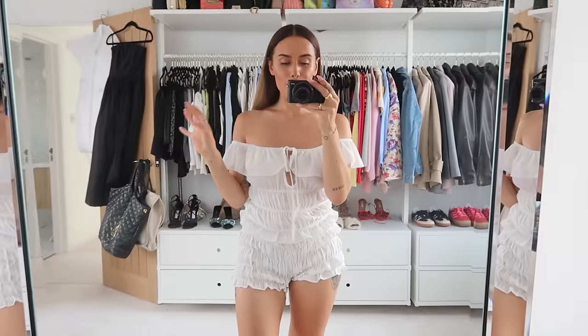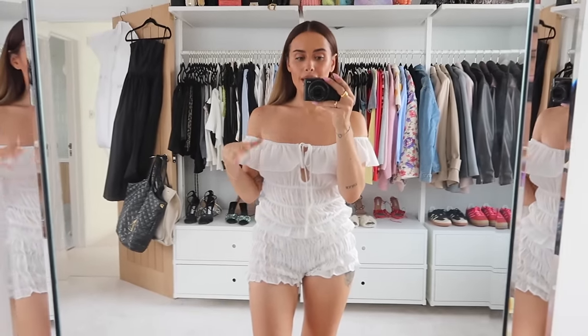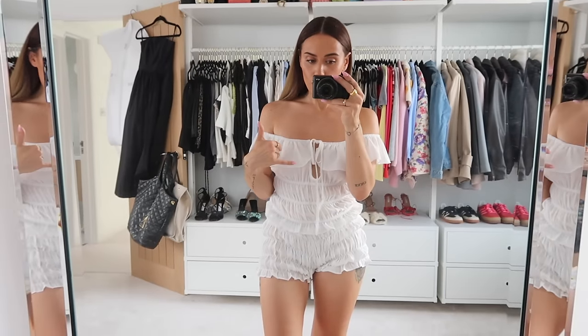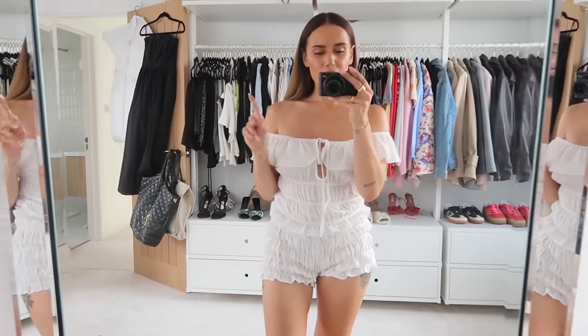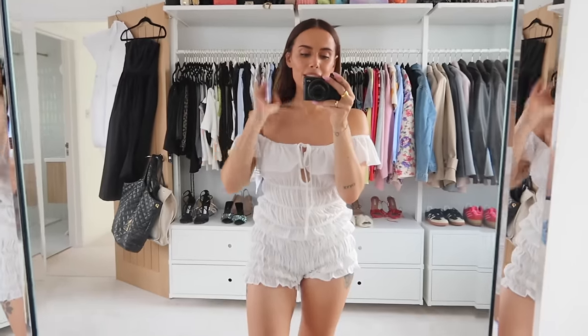So this is the top and shorts combo from PepperMayo. I have to say, surprisingly, I'm a much bigger fan of the shorts alone with other things than I am with it paired with the top. This top is just not for me. Off shoulder is just not amazing on me. It's cute, but there's definitely better out there.